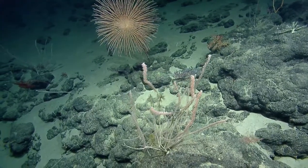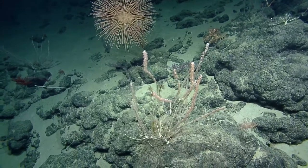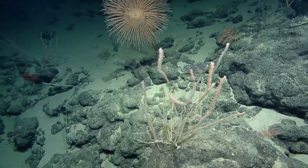I really want this Iridogorgia view down the spiral. I can never seem to get it. Trevor can get it.